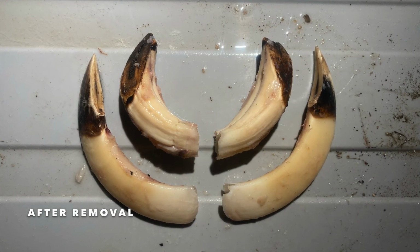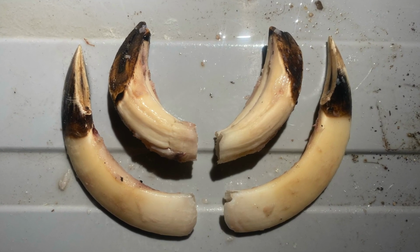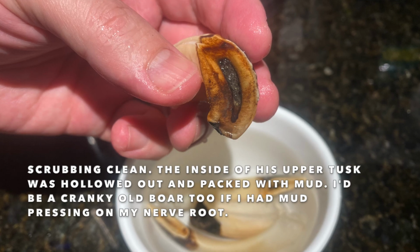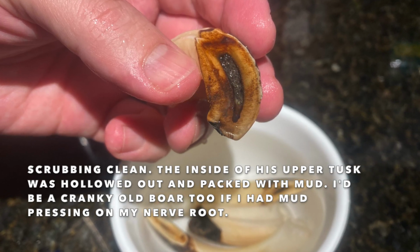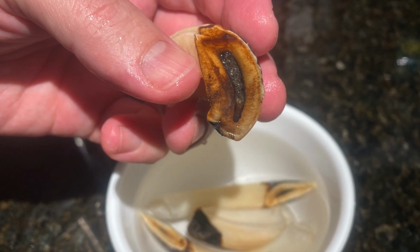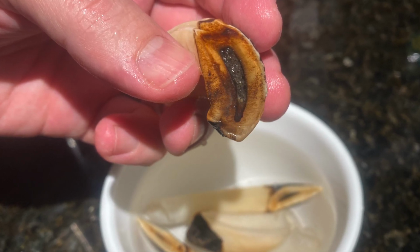After you remove them, the final steps are just to clean them up. You can just use a regular dish sponge to remove that connective tissue on the outside. You may need a dental pick to remove some more tissue. In this case, I had to remove mud from inside one of his upper tusks. It was actually packed down to the root, so that was probably not that comfortable for him.